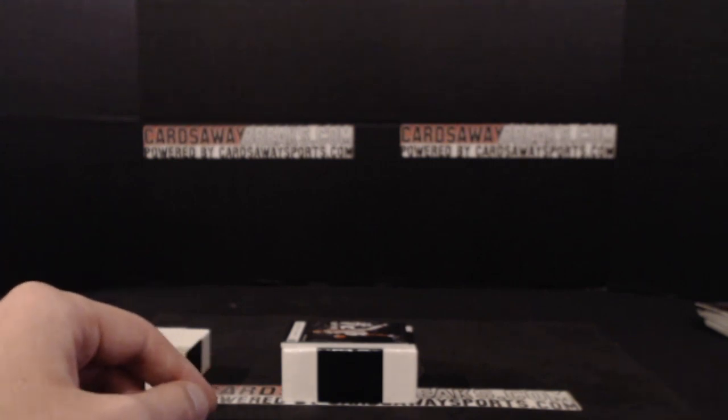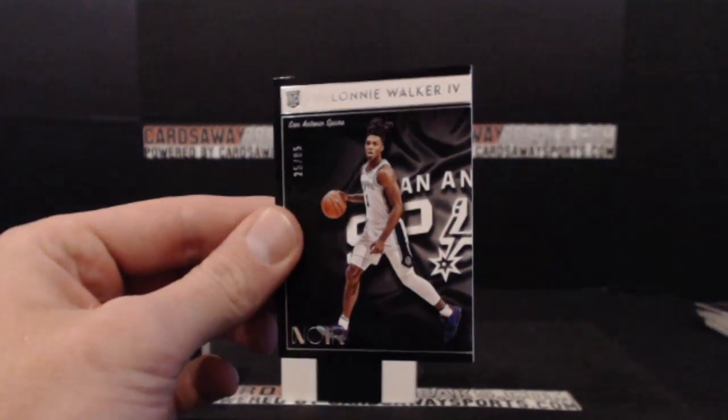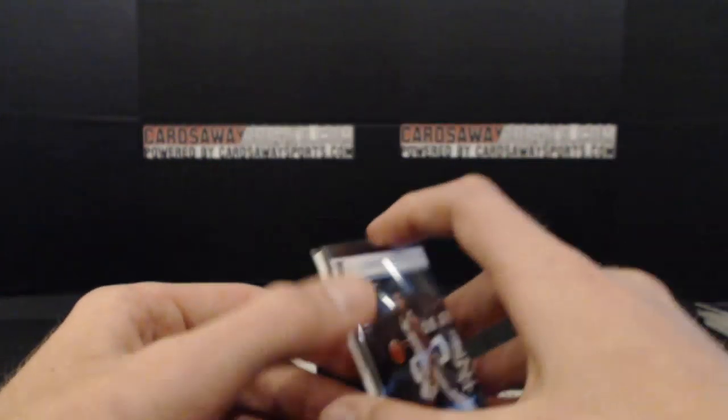On AK, I believe, 5 box baseball. 5 box baseball was down to 10 spots. And Alani Walker to fourth, number 285. Congratulations, everybody. That wraps up the HR basketball mixer number 2.